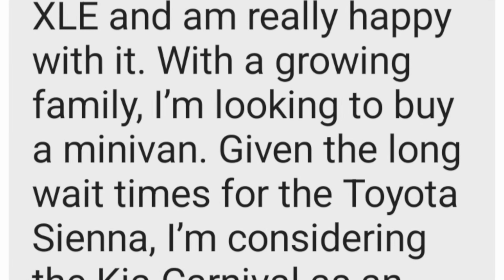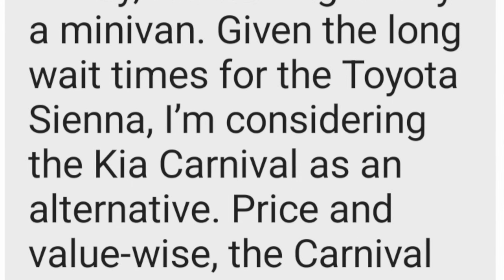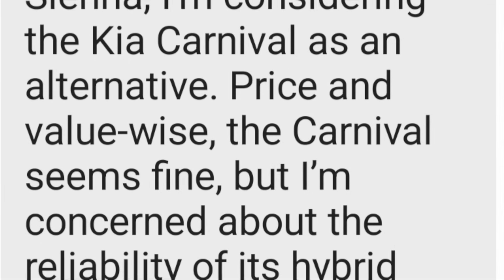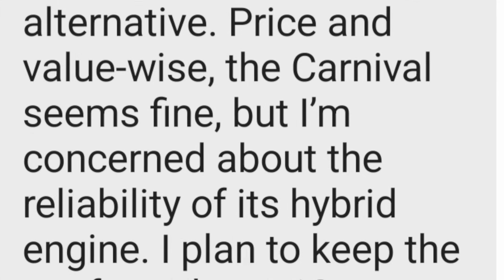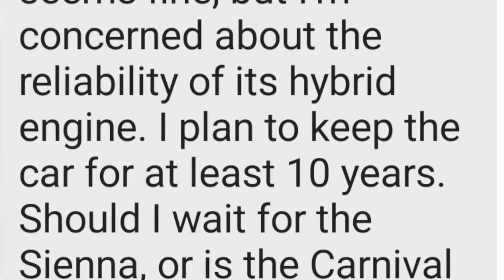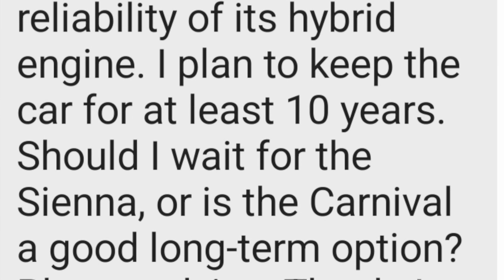I currently own a RAV4 XLE, and I'm really happy with it. With a growing family, I'm looking to buy a minivan. Given the long wait times for the Toyota Sienna, I'm considering the Kia Carnival as an alternative. Price and value-wise, the Carnival seems fine, but I'm concerned about the reliability of its hybrid engine. I plan to keep the car for at least 10 years. Should I wait for the Sienna, or is the Carnival a good long-term option?